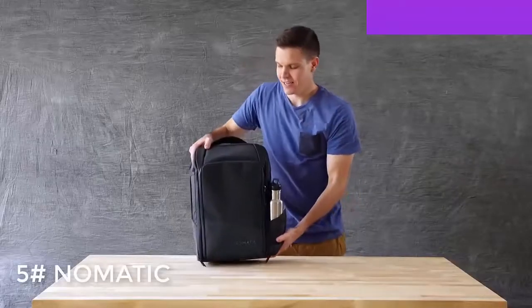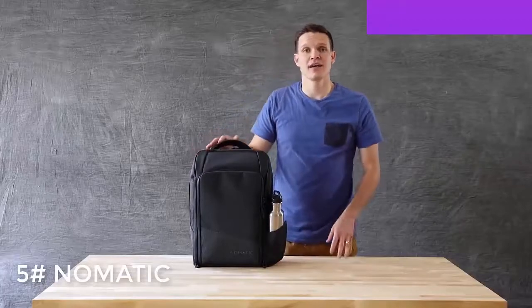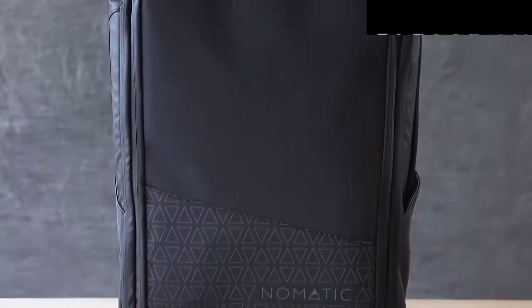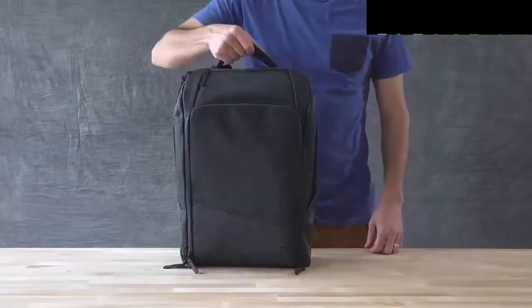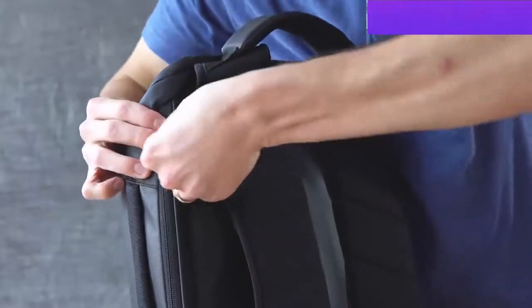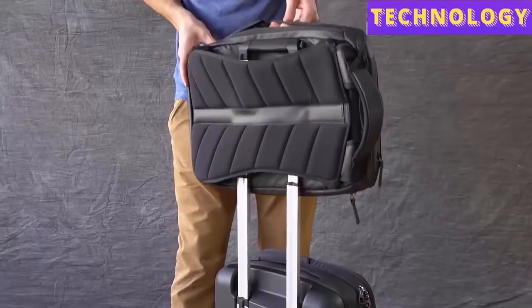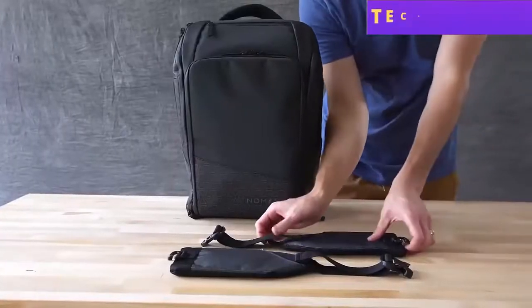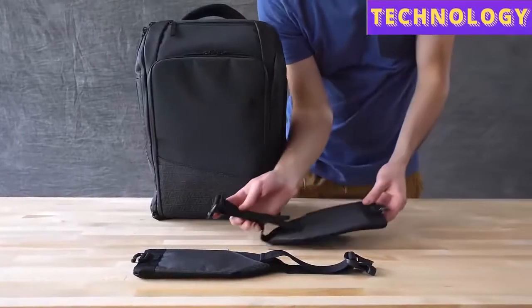Now that that's done, let's walk through the features of this bag and see where everything is packed. The backpack is made with strong, waterproof materials and zippers. Our unique design allows you to hide away straps to switch between backpack and briefcase carry. The back panel slips over a roller bag handle to free up your hands while on the move. Or you can purchase nomadic waist straps for additional support.